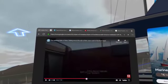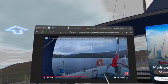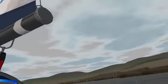They're anchoring in the Burnt Isles, you'll see. Typical. See the sky, quite realistic.